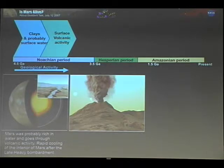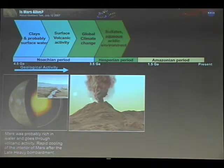Then there was a period where the surface chemistries got influenced by volcanoes. You see these really huge volcanoes on Mars, Olympus Mons and so on. And that certainly is the chemistry, and there almost certainly was some sort of fundamental climate change that happened in that time. And because of all the volcanic activity, a lot of the chemistry got dominated by sulfur chemistry. So now the surface tends to be more acidic and more sulfur chemistry dominated.